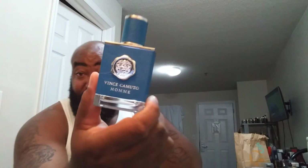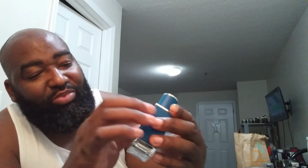And then one day I was in TJ Maxx, just, you know, bullshitting around, shopping, looking for fragrances. Couldn't find anything. And I saw this one. It was like 15 or 20 bucks. And I said, what the hell? I'm going to give it a try. And I picked up Vince Camuto Ohm. This is a 50 ml. And I actually do like the bottle a lot. It has this pleather wrapping around it with this stamp, and I'm pretty sure that's plastic.